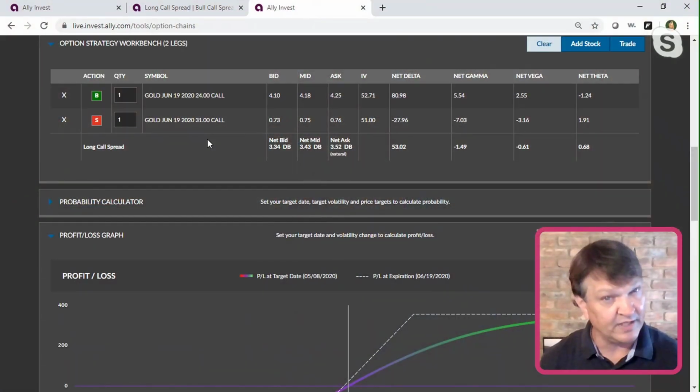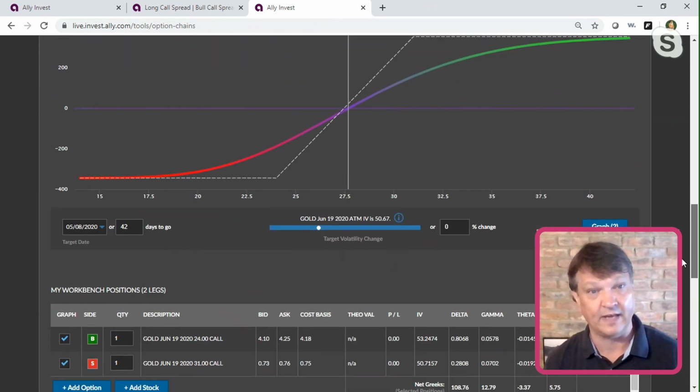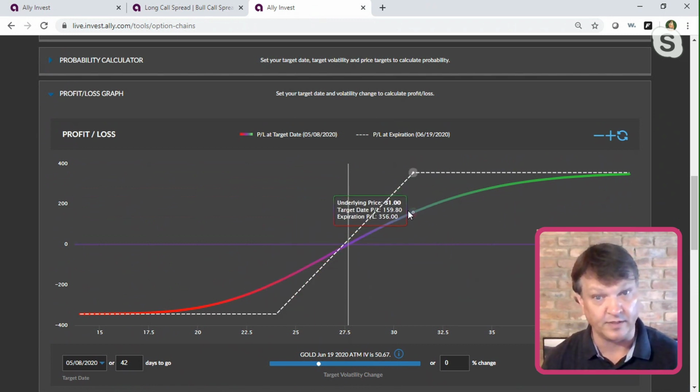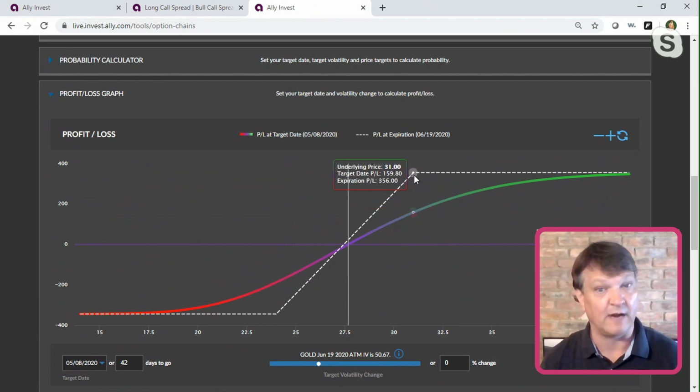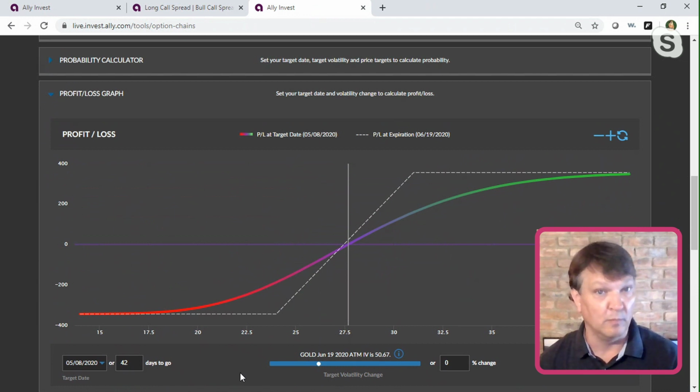Now, one other option is to look at the 31 strike call. You are short that call. That call wants the underlying stock to stay where it's at or go down, right? If the stock starts going up towards that short strike, this short call is going to hurt our position. And that's part of the reason why, when you look at the profit and loss graph inside the Ally Invest option chains, you see the multicolored line, red down here, and it's not close to the dotted line, which is the expiration graph. As expiration approaches, if the underlying stock does go that way, it rewards you more closer to the expiration date than it does if the move happens right away.